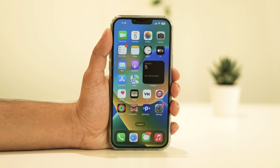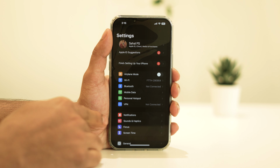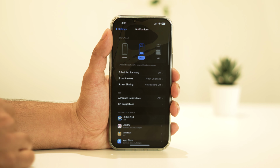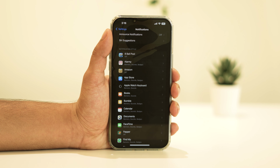Another culprit for random vibrations could be unexpected notifications. Here's how to deal with them. Open your iPhone settings and navigate to the notifications section. Review the notifications for apps and services. You can turn off notifications for apps that are causing unwanted vibrations.